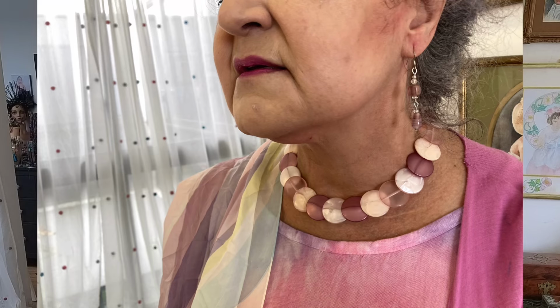So, how cute is this? Necklace came from JJJ as well. This was a 12 ringgit necklace. It is plastic, but you know what? I rather like it. I think it's quite cool. Little overlapping dragon scales in pinks and pearls.